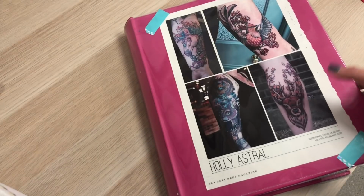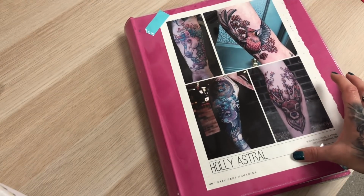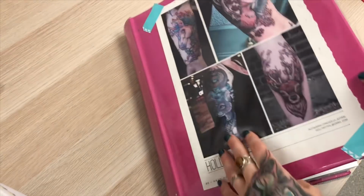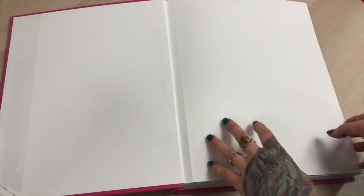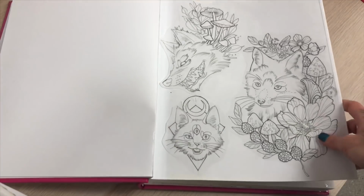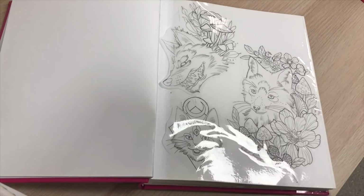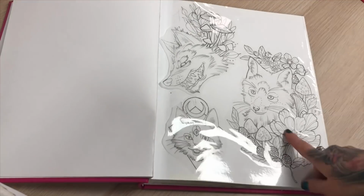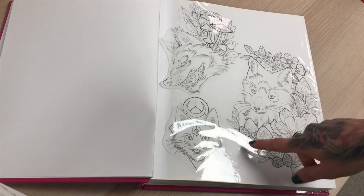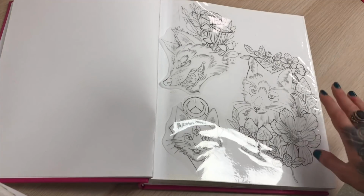So I've got in the front page, this is from one time when I got featured in Skin Deep magazine and I just tore the page out and put it in there. I thought, because then you've got a little portfolio page, you can see what I'm about. So I guess, yeah, I'm going to try and insert pictures and videos of the tattoos done from the drawings in this book if I can find them.